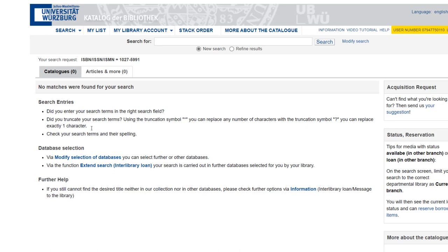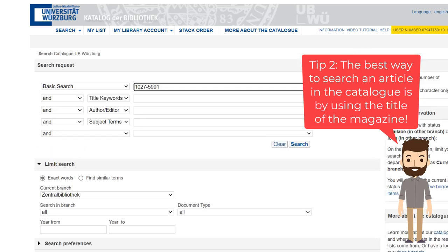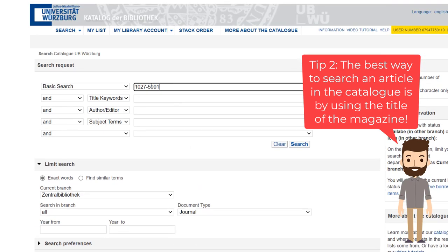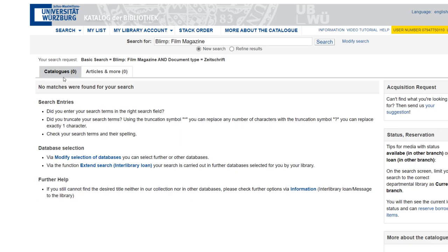To be sure, continue your search for literature in the catalog with the title of the journal from which the article originates. You search for the journal in our catalog. You enter the title of the journal, not the title of the article. You limit your search to the document type journal. As you want to know whether the journal is a part of the university library's holdings, only the hit list catalogs is relevant. The journal does not appear there.